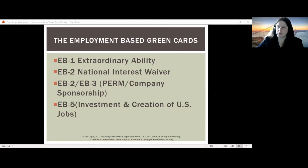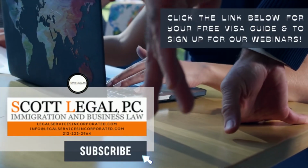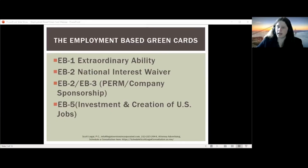When we look at the EB2 National Interest Waiver, this is for people who, as a threshold requirement, must have either a master's or higher degree, or can demonstrate exceptional ability. And for the National Interest Waiver part of the application, they show that they merit a waiver of the job offer and labor certification because it's in the national interest of the United States to do so. So to qualify, there must be a proposed endeavor that has substantial merit and national importance. You must show the applicant has the ability to advance that endeavor, and that on balance, it would be beneficial to the U.S. to waive the requirement of the job offer and labor certification.